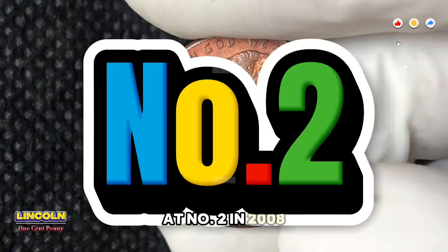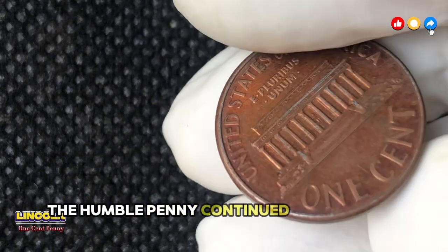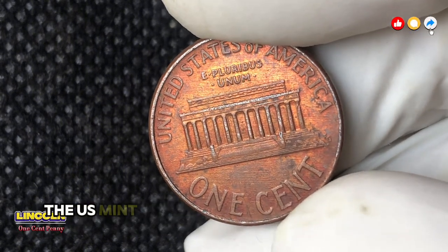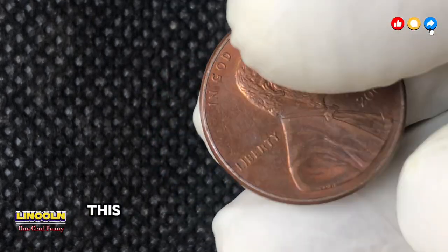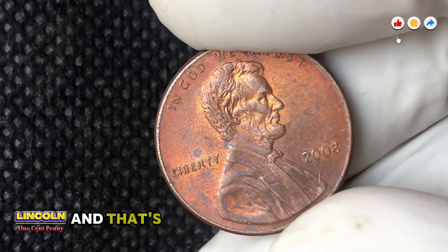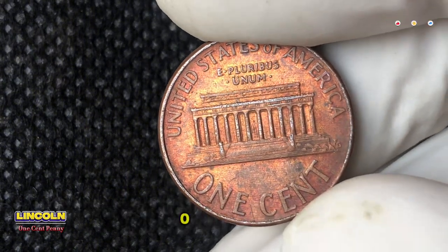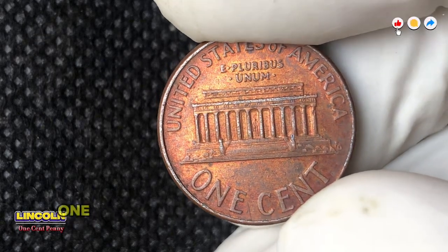At number 2, in 2008, as the United States grappled with a significant financial crisis, the humble penny continued to be minted and circulated by the millions. At the same time that major financial institutions were teetering and global markets were trembling, the U.S. Mint carried on with one of its most enduring traditions, producing the Lincoln cent. This coin, often overlooked and undervalued, would in rare instances become something of legend. And that's precisely what happened with one extraordinary 2008 Lincoln penny that would ultimately come to be valued at an astounding $145,000.